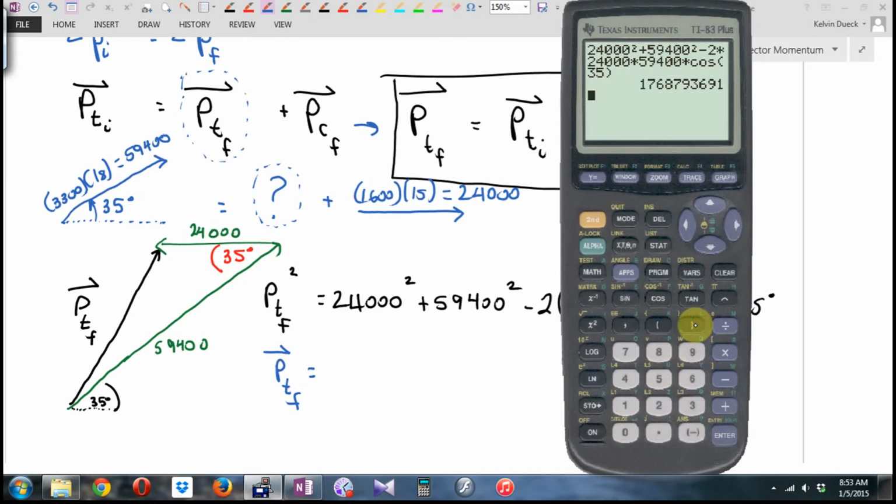Wow. Oh, square root. And I get 42,057.03. But I think 42,057, that's 5 sig figs. That's pretty good. No? Yes? Anybody else want to confirm with me? I see one nod. Again, I'm going to warn you, if you're not trying these on your calculator, you're setting yourself up for some ugliness on the test.